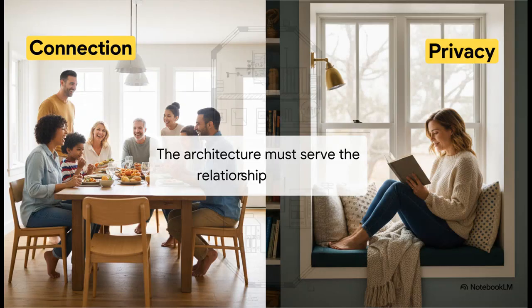At the end of the day, this isn't about picking a floor plan out of a magazine. It's about sitting down and having some really honest conversations about how your family actually wants to live, both together and apart. The architecture has to serve the relationships, not the other way around.